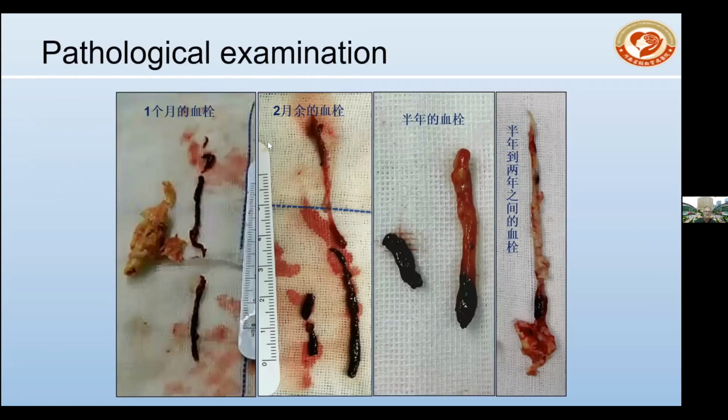Pathology examination. The thrombosis at different stages, 1 month, 2 months, half a year to 2 years, shows aggravated changes. At first, we can see some fresh red thrombosis, and at last, we can see white thrombosis.